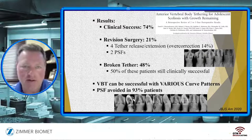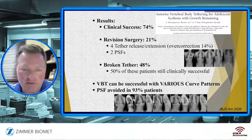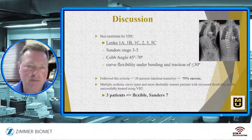The revision rate was about 21%, and broken tethers about 48%. But when we look at these various curve patterns, that's what we were hoping to describe in our paper. And 93% of the patients avoided a posterior spinal fusion.